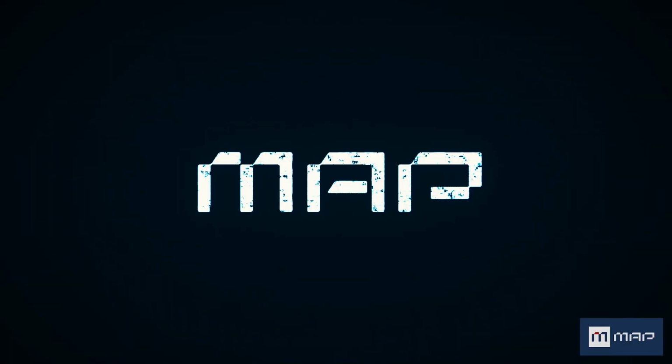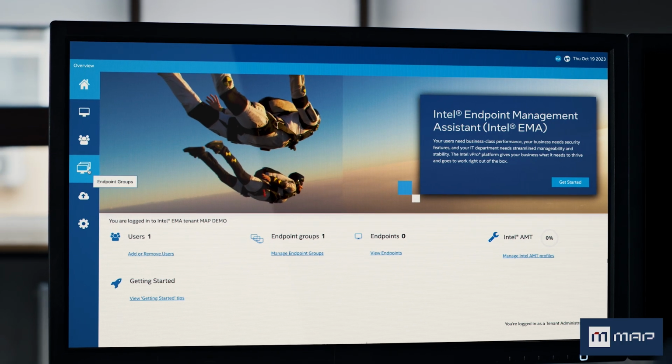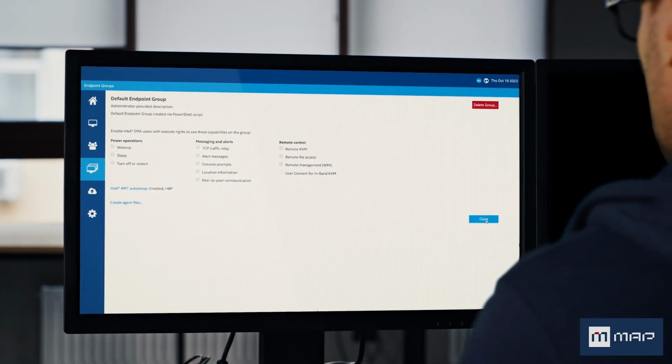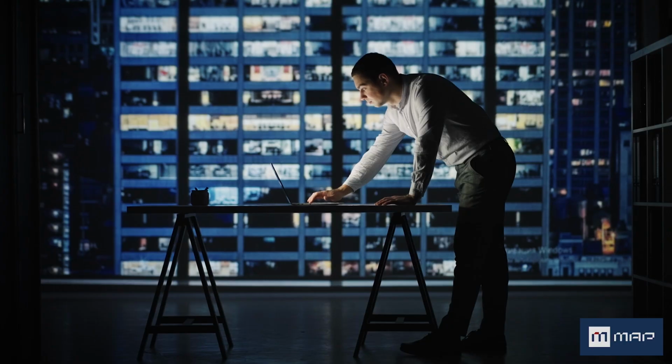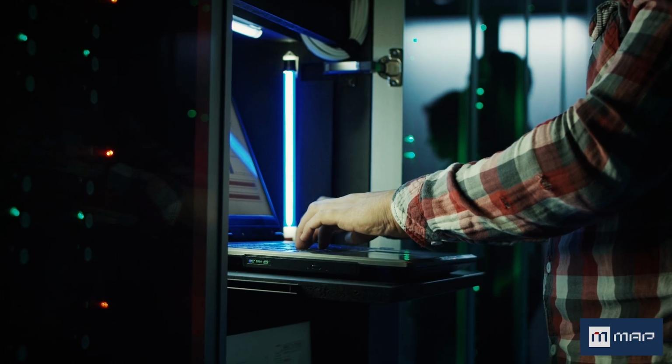With Managed Activation Platform, MAP, you can have an easy-to-use and simple-to-deploy remote management solution for all the PCs in your company. MAP can be used to manage any Windows-based PC, but works best with Intel vPro technology, available as standard in most business PCs.